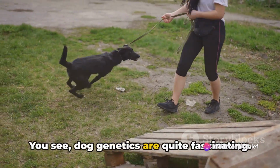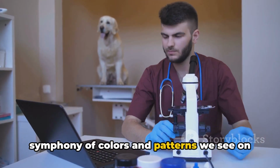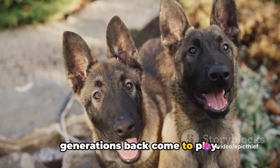You see, dog genetics are quite fascinating. They're the maestros conducting the symphony of colors and patterns we see on our furry friends. And it's not just about the parents' colors sometimes. Hidden genes from generations back come to play.